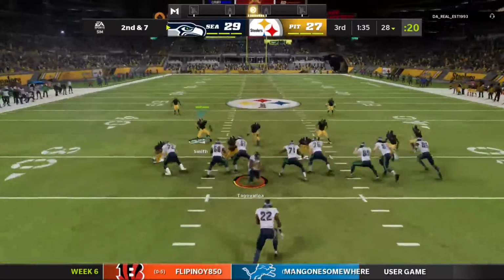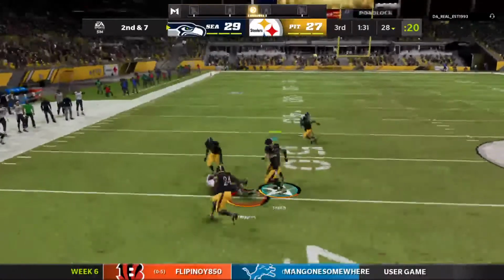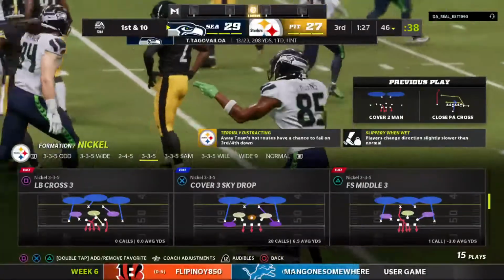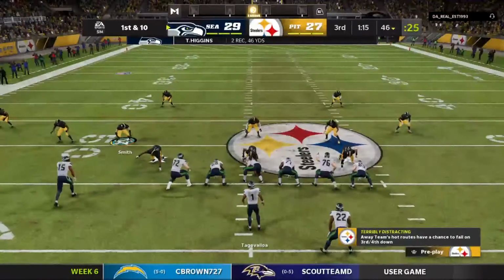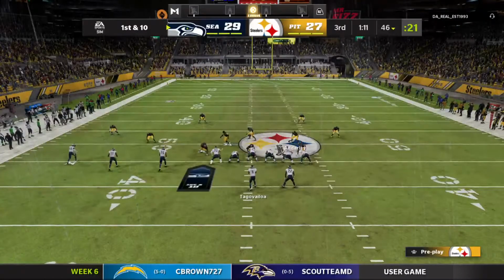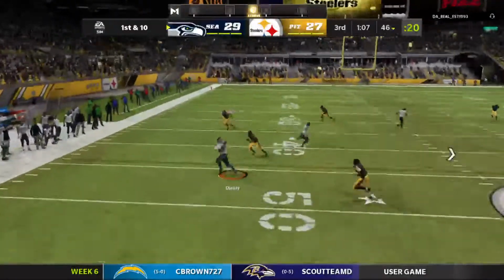play. They fake the handoff. Now Tua. That's going to be brought in by Higgins. And able to get this one across the 45 before he's brought down. I'll tell you what, a lot of those mid-range throws have been available because sometimes teams get too concerned about the deep ball and they leave too much space in front of them. And these guys have been taking advantage so far.